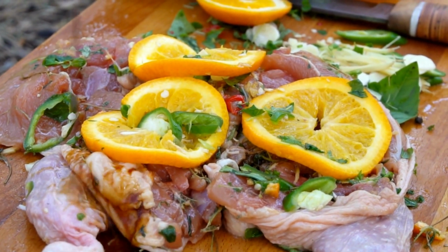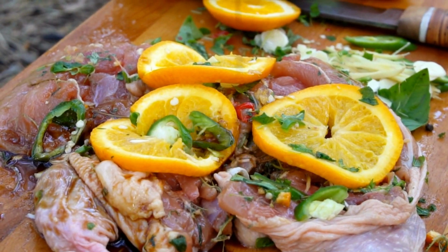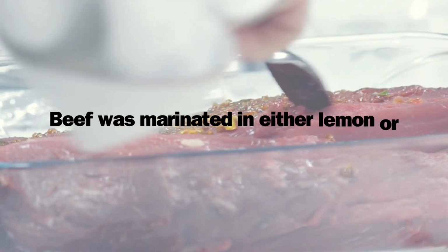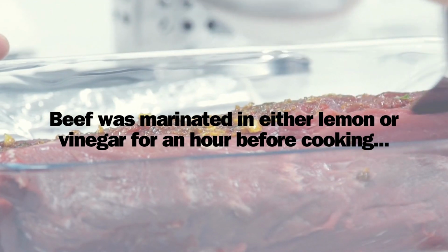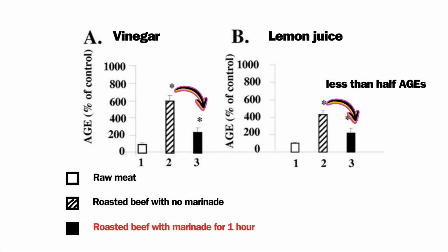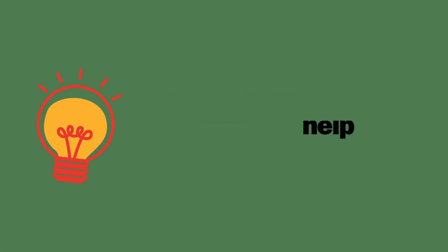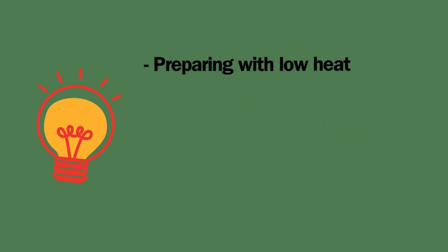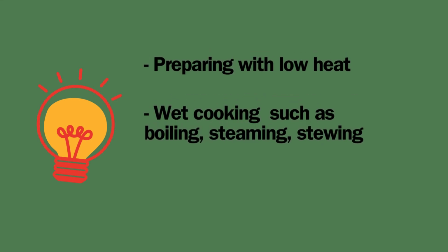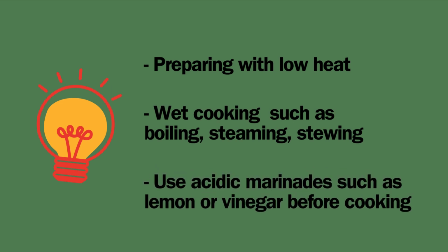Also, marinating foods in lemon or vinegar can help to reduce the formation of AGEs. Samples of lean beef were marinated in either lemon or vinegar for 1 hour before cooking. Beef that was marinated in these solutions formed less than half the AGEs during cooking than the untreated sample. So to summarize, cooking methods that can help to reduce AGEs is preparing them with low heat, wet cooking such as boiling, steaming and stewing, and using acidic marinades such as lemon or vinegar before cooking.